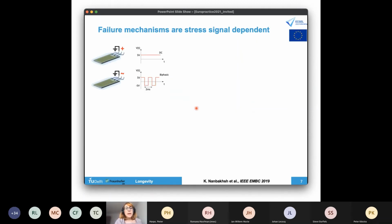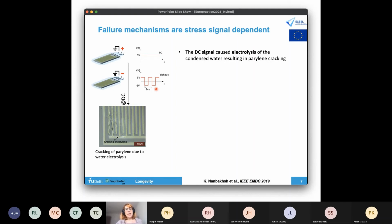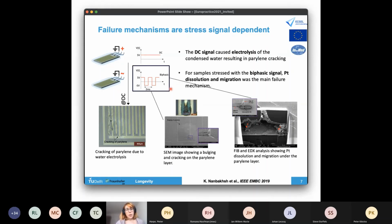So what we have seen in another study that we have conducted is that the failure mechanisms are actually stress signal dependent. We created test structures which we biased with DC or biphasic signals. These test structures were platinum tracks coated with pyrrolidine. For the DC biased ones, we saw that the DC signal caused electrolysis of the condensed water, which resulted in the cracking of pyrrolidine. In the second scenario, with a biphasic signal, we see platinum dissolution and migration as the main failure mechanism. So very different. And we also saw that these devices last overall longer.